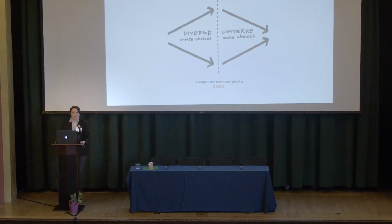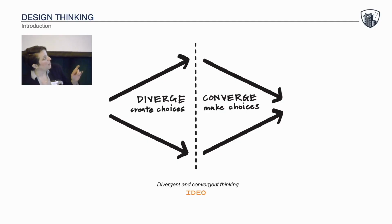Now that we have the map of the building, we can start to take those objects and interfaces through our design thinking roadmap. This is a diagram from IDEO that is a very generic way of describing design thinking, which is where we're diverging to create choices. We're creating a lot of ideas, we're putting them out there, and then we have to converge to make those choices. We have to select the ones that are winning in some way.